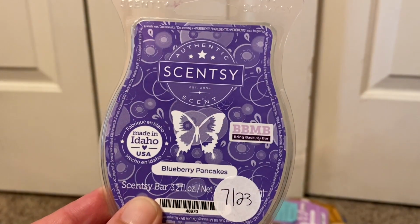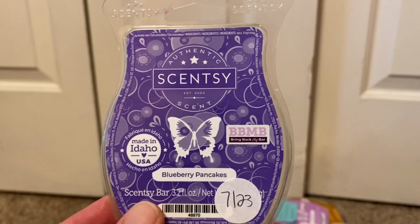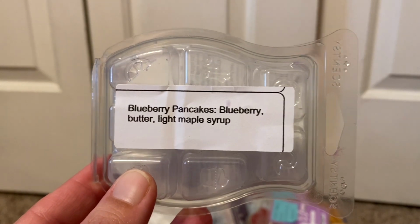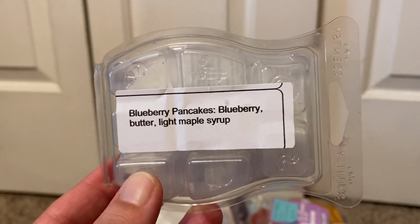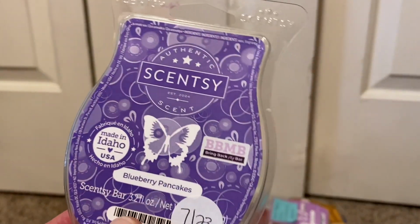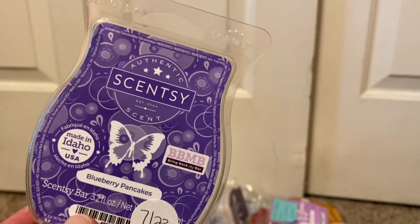And then we have blueberry pancakes. And you guys probably saw this in my video with my stash. And I didn't like this as much as I thought I did. It was very, very tart blueberry butter and light maple syrup. So I probably would not repurchase this. If it comes back in Bring Back My Bar and I buy the entire set, okay, I might pass it on to my sister because this wasn't my favorite. It was way, way too tart for me.